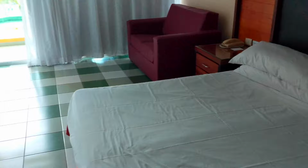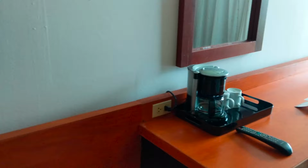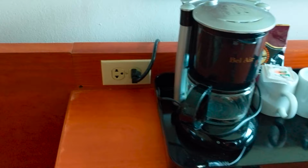Place to put your luggage. And of course a TV. You can use the coffee maker or tea. And there is a fridge that is stocked with beer, pop, water daily.